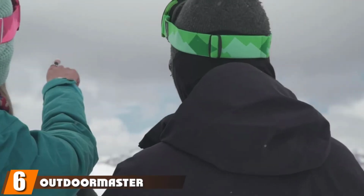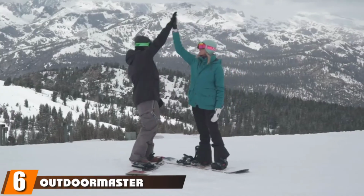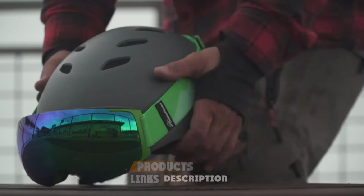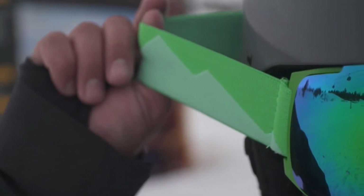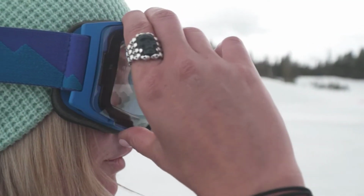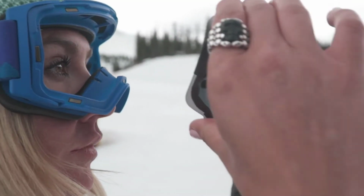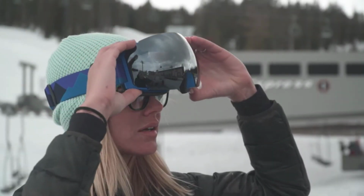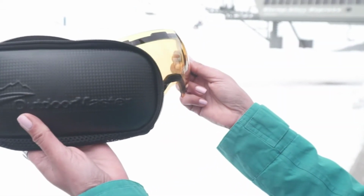The number 6 position is dominated by OutdoorMaster Ski Goggles PRO. The interchangeable lenses are described as easy by nearly 100 5-star reviewers, and lots also love the rimless design. By no means am I a professional skiing, but my husband is. We bought these goggles on a whim, and were a bit sketched out by how cheap they were, one reviewer admits, but, they say, upon arrival, we were pleasantly surprised. They looked great, and the lenses are interchangeable depending on what type of conditions you are skiing or snowboarding in.